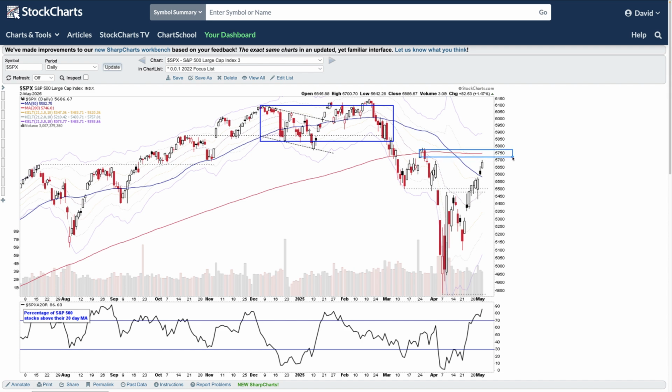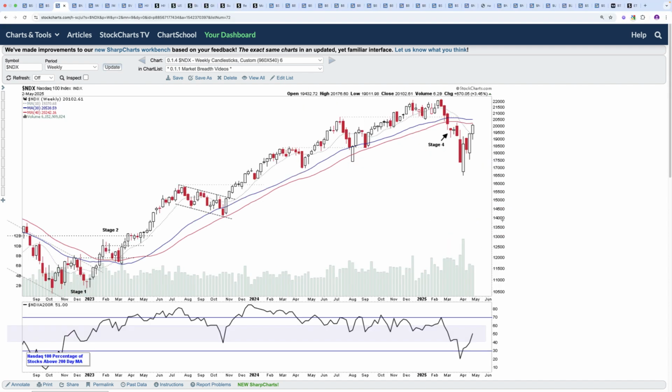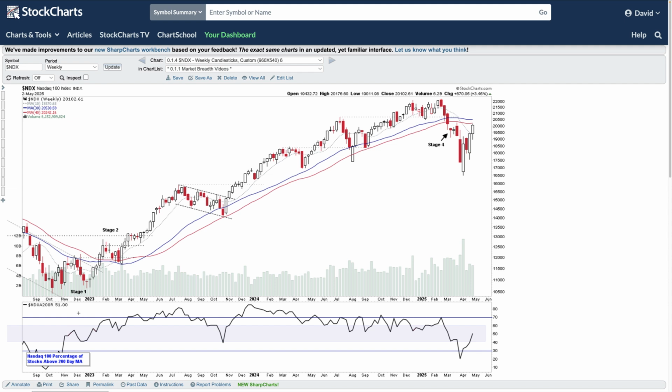So overhead resistance to deal with on the S&P 500, but above its 180R level. If we look at the Nasdaq, you can see we've got 51% of stocks above their 200-day moving average at the moment. So very neutral position here as we approach the 40-week and 30-week moving averages. Again, above the 10-week moving average. So changed status last week to stage 4 minus here.